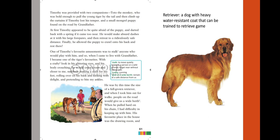His favorite place in the house was the drawing room. And here is one more question: how big is a retriever? Has anyone taken a big dog for a walk? This question depends upon whether you have taken or you have a pet dog like a retriever, as you can see in the picture. They are taller and have a lot of hair. So you have to give this answer. Now, moving to the next page.